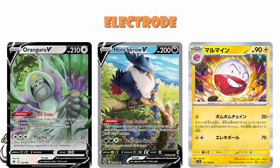Also, I know I edited a couple out. If I left in anywhere that I accidentally called Honchkrow Hawlucha, come on, they're both bird Pokemon that start with H, please forgive me. So, I've not forgotten about those cards, I just don't like them very much.